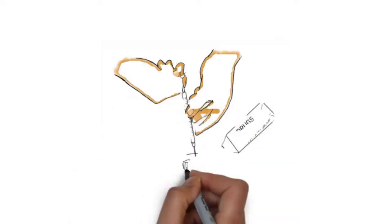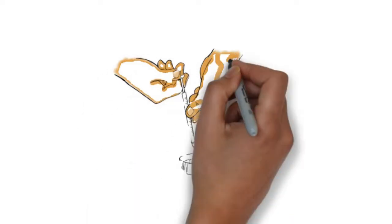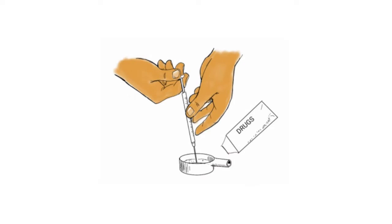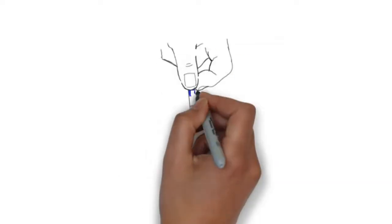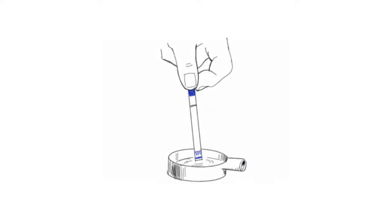Let's say you had some drugs you were going to inject. Prepare your shot as usual, making sure to use a sterile, never-before-used cooker as well as a sterile syringe. Draw your shot up into the new syringe and set it aside. Now, add a little water back into the cooker. You're going to test the residue.